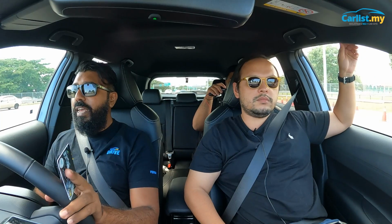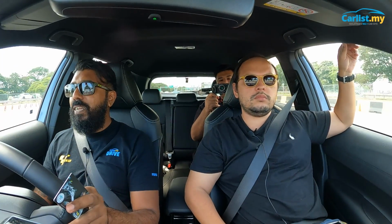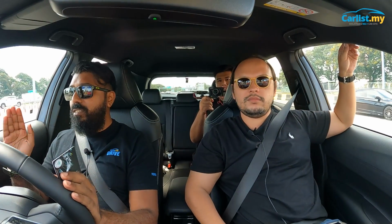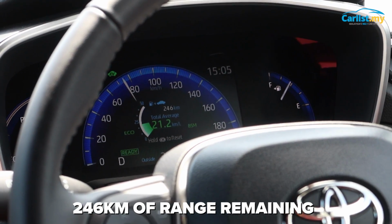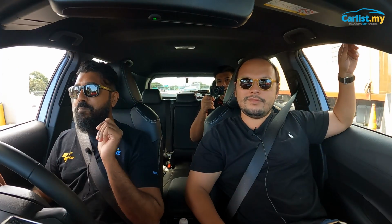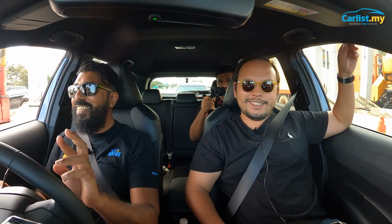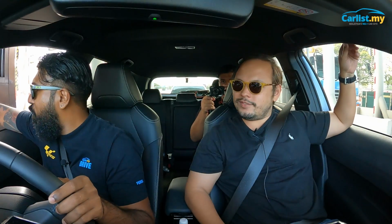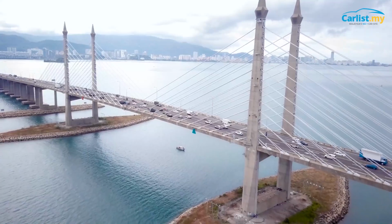Okay, so we are in Penang. We've reached, we're getting on the bridge. If I look at the fuel gauge, it's just above half, which means technically that we should be able to do the return trip without refueling. So fingers crossed that that will be the case. Yeah, so we're on the iconic bridge as we cross into the island.